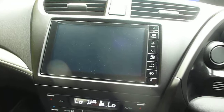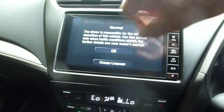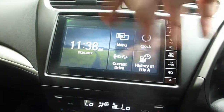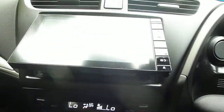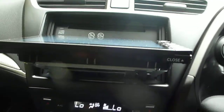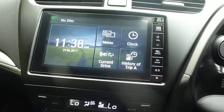Honda really did update this, and it was due an update, but it's a lot better now. So just press OK here. It's really nice and easy to navigate. You've got your CD player hidden behind as well, which is a nice feature because a lot of infotainment systems these days get rid of the CD players purely because you've got the Bluetooth connectability.